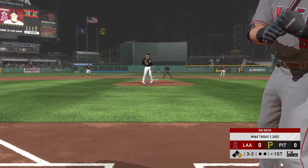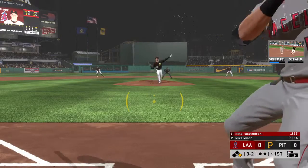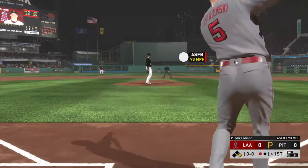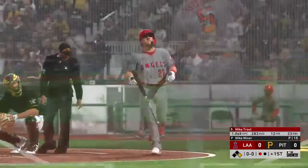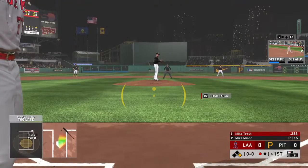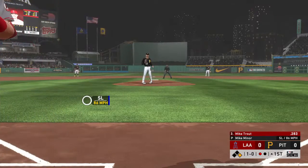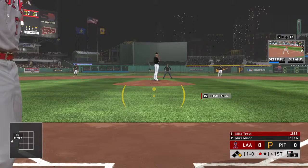Count full now. One thing to take note of is how these last 2 batters have really driven up his pitch count. He's had to use 14 pitches already on them, and he's not even through this guy yet. 14 is near the top end of what you want to throw in a complete inning. Got him swinging on the fastball there. Mike Yastrzemski goes down for the first out of the game.